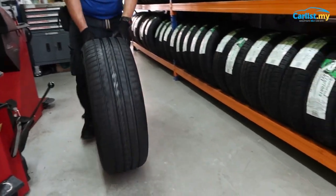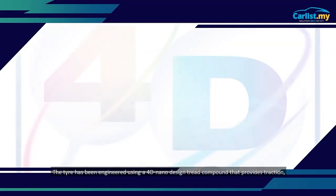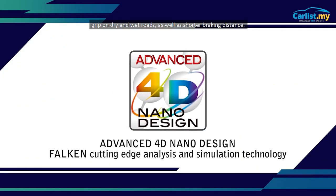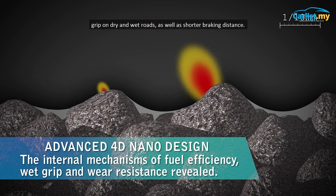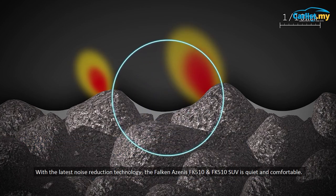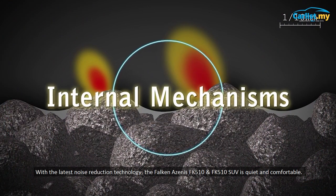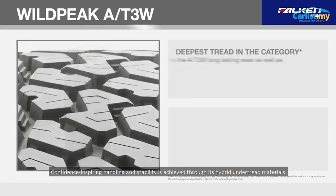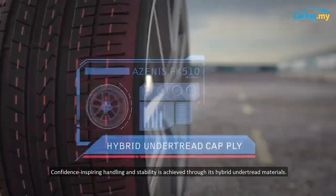What about the 4D nano design that is proprietary to Falken? The tyres have been engineered using a 4D nano design tread compound that provides traction and grip on dry and wet roads, as well as a shorter braking distance. Wear life is improved with the nanoscale compound optimization, with the latest noise reduction technology. The Falken Azenis FK510 SUV is quiet and comfortable. The confident, inspiring handling and stability is achieved through its hybrid under-tread material.